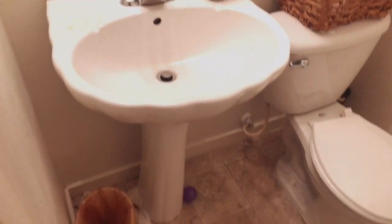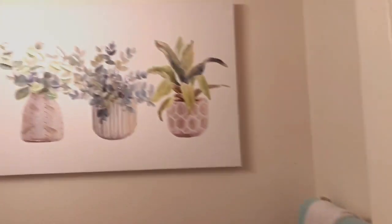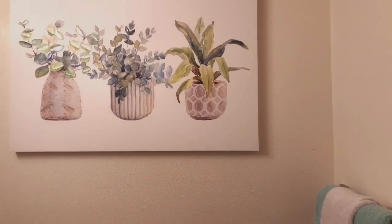Y'all, I just cleaned this bathroom. Just look at it. They already messed it up. And let's talk about the bathroom. So this picture on the wall was purchased from Marshalls. I want to say it was around $24. It couldn't have been more than $30.